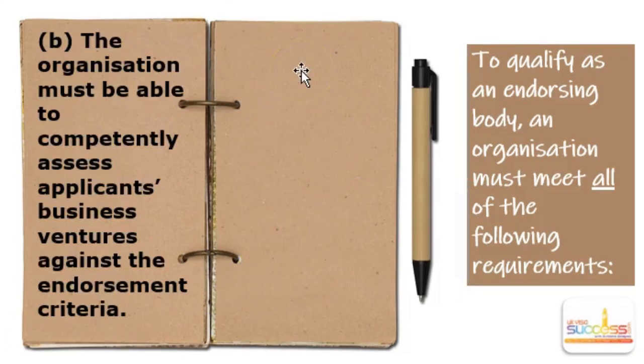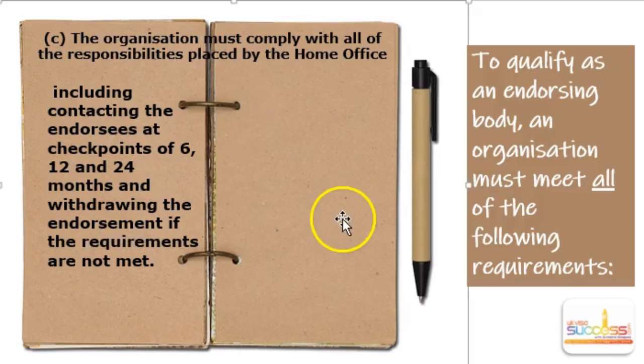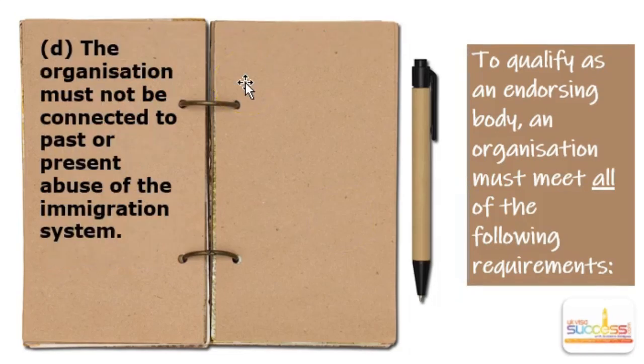The organization must be able to competently assess applicants' business ventures against the endorsement criteria, and then the organization must comply with all the responsibilities placed by the Home Office, including contacting the endorsees at checkpoints of 6, 12, and 24 months, and withdrawing the endorsements if the requirements are not met. And finally, the organization must not be connected to past or present abuse of the immigration system.